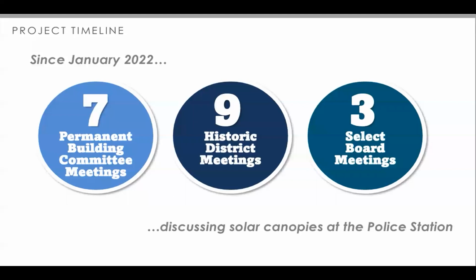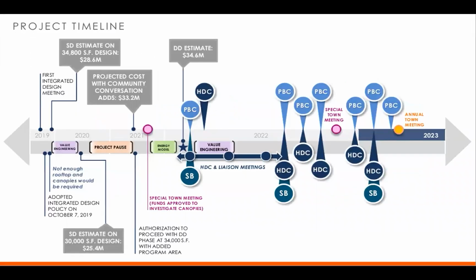So starting in January of 2022, we have thus far been to 7 Permanent Building Committee meetings, 9 Historic District Commission meetings, and 3 Select Board meetings discussing the solar canopies at the police station and refining the design per the direction of these bodies.